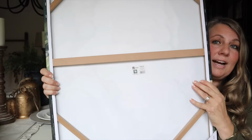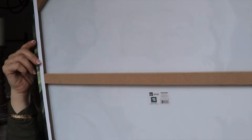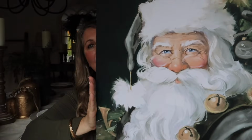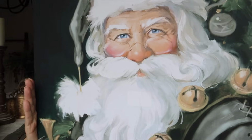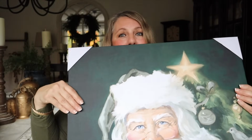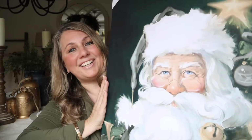Definitely be on the lookout for this at Dollar General. Again, you can't beat the price of 15 bucks. Really, I mean, it is a steal. I love this so much, and I could not resist picking it up. I love this one. I love the bells. I love the detailing. Absolutely gorgeous. And can you believe, from Dollar General, out of all places, such a great steal, such a great find. So be on the lookout for this beauty at Dollar General.